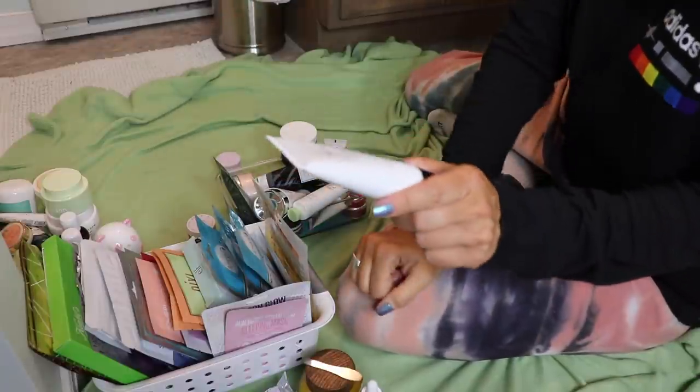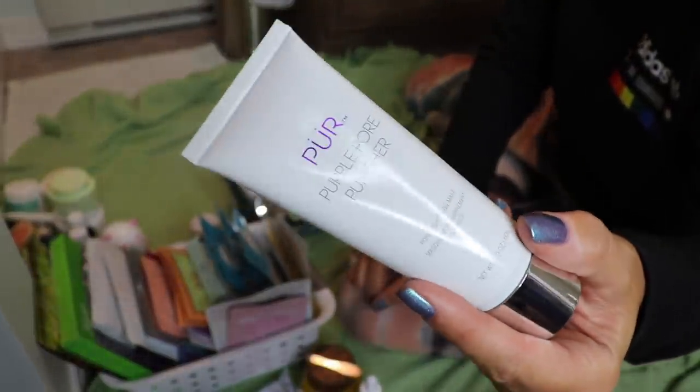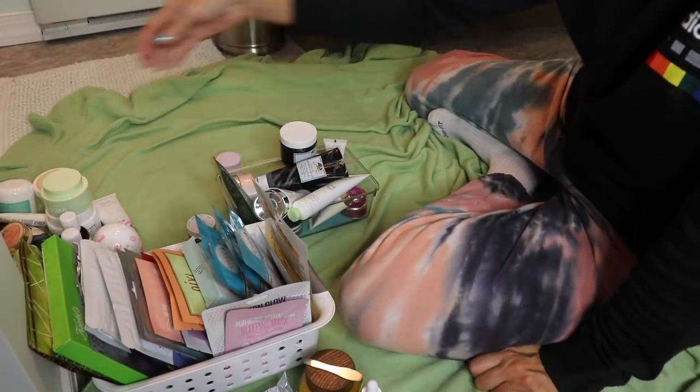The Purple Pore Punisher Pore Tightening Mask from Pure. Wow, what a tongue twister. This one wasn't my favorite. I wasn't super thrilled with this one, so I'm going to get rid of that one.